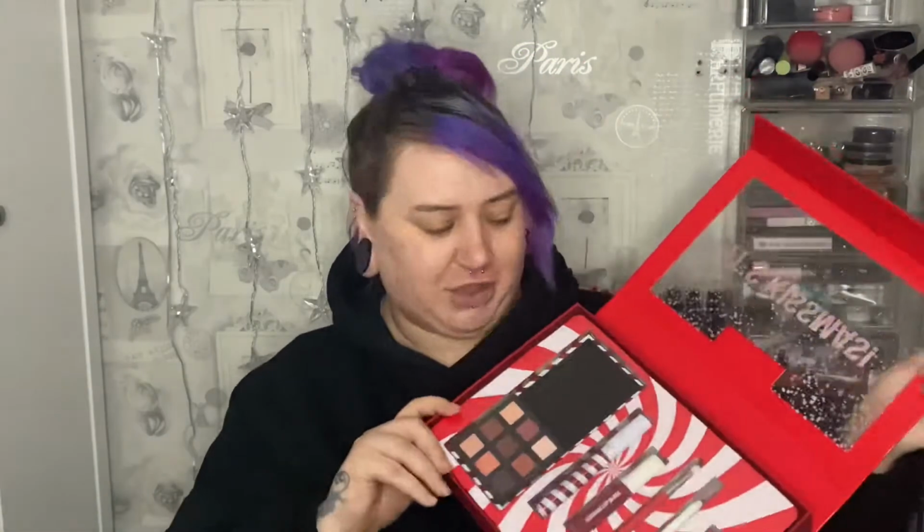Today we are playing with the Primark Naughty and Nice Lips and Eyes Vault. This was £14. I got this yesterday and it actually looks really good. Look at this. You've got a little palette, which honestly is giving me Huda vibes. You've got a mascara, a lip gloss, a lip liner, a brush and a lipstick. I really love Primark lipsticks. I really rate them, and they're usually between £1 and £2.50.